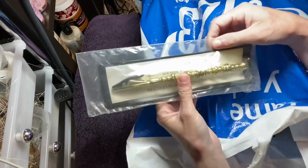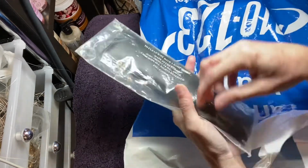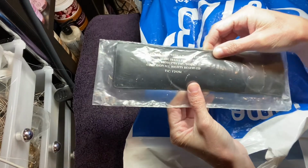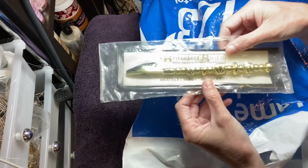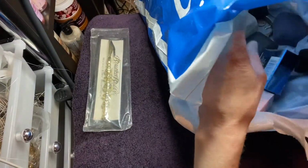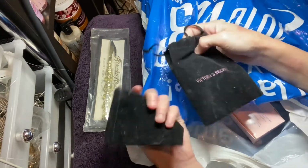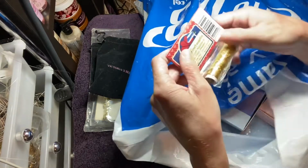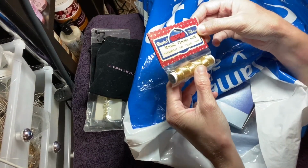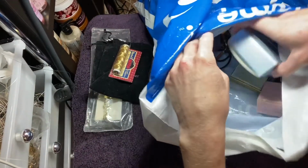So the first item here is a bracelet buddy. And yeah, she got this from Avon. Gotta see how I use this, but there's that. Here's some bags for jewelry. There's some metallic thread in gold, so I can use this for beading. So I'm gonna hold on to that.